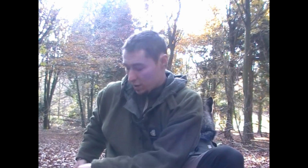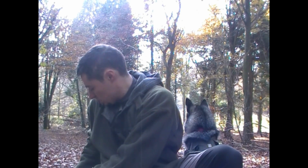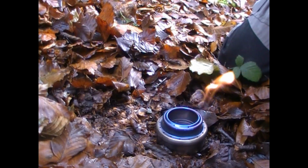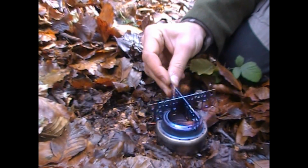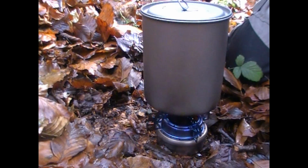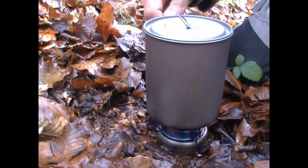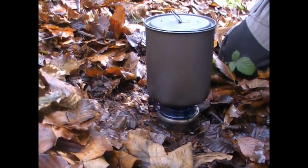Just using a lighter out of my pack. Just to show you. So it's bloomed straight away. Just stick that on. Stick the pot straight on.